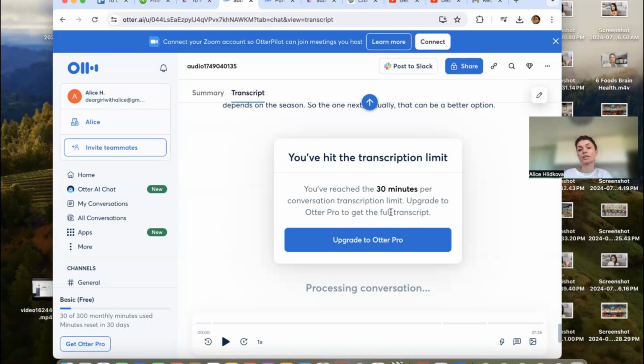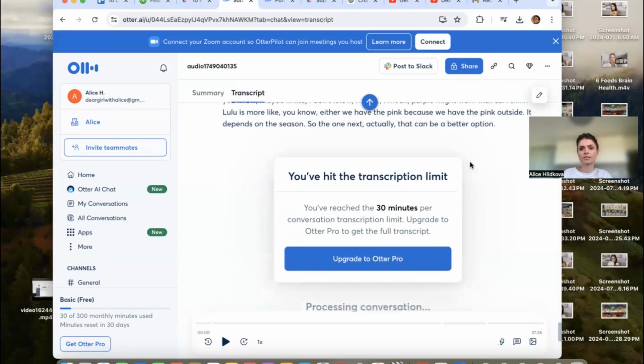I suggest that you create 4 different email accounts. Per conversation, you get 30 minutes. So if you have 2 hours, you have 4 different email accounts and you cut the video into 30-minute segments and then you upload it into each email account. This is a little bit of work, but it is good because you get to do this for free.